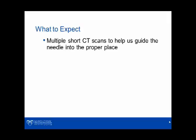Next, we will insert a small needle into the lung using a series of very short CAT scans to guide us from your skin to the spot in your lung. This part is very important. The radiologist will give you some specific breathing instructions. Not following these breathing instructions will make the procedure last longer and increase your risk of complications. This brief video will help explain why.